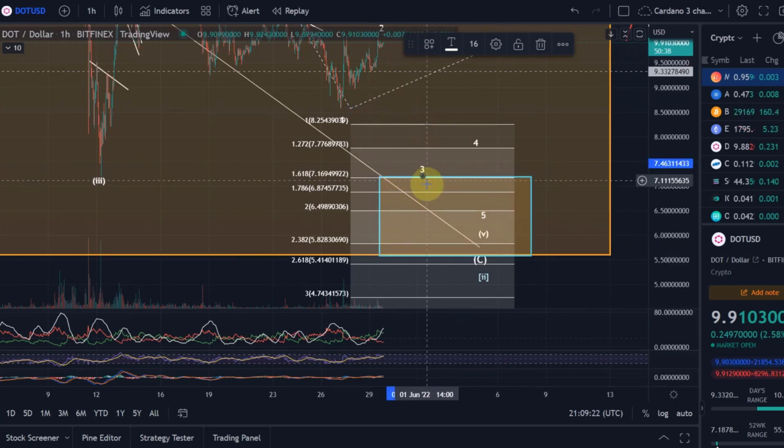That is for this last wave here really where I expect it to land, then a wave 4 recovery and a wave 5 down in the end, making a lower low compared to that wave 3 and a lower low compared to the wave 3 from the 12th of May. So yeah, that is currently my view about Polkadot.